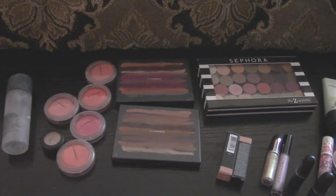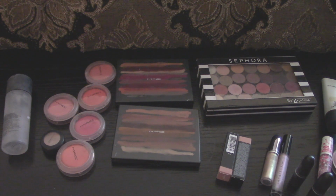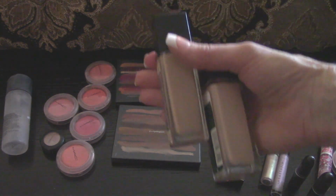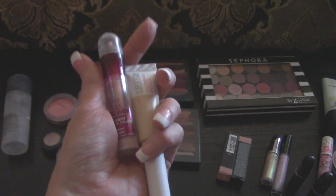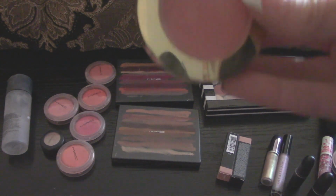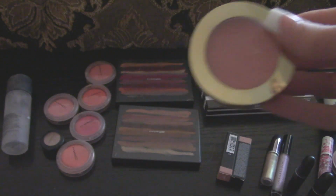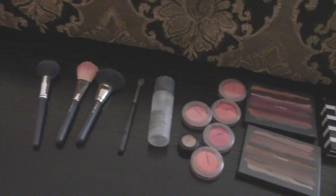Okay, and then for M, this was a little bit hard because of Maybelline. I love Maybelline foundations, the Superstay Concealer and the Age Rewind. I love Maybelline. I also love Milani blushes, the Luminoso. That made it so hard that when I look at MAC, okay, hang on.